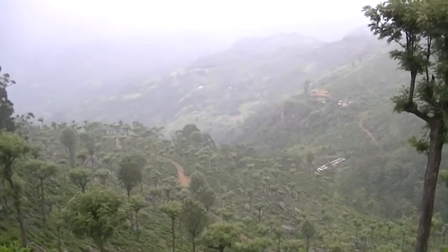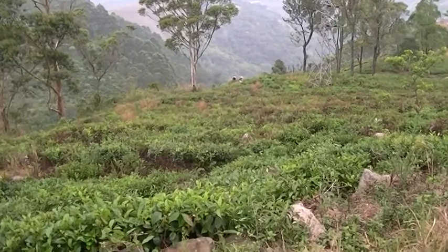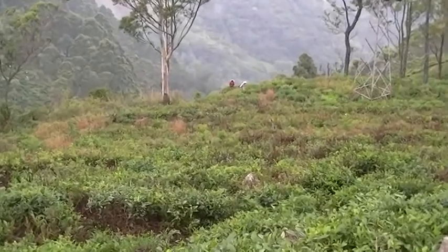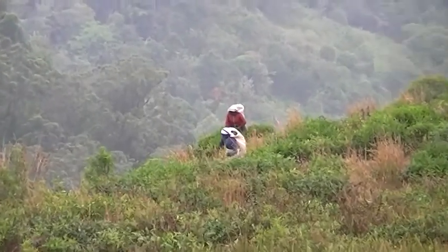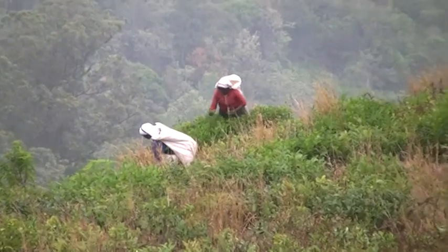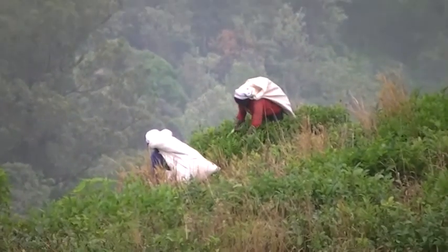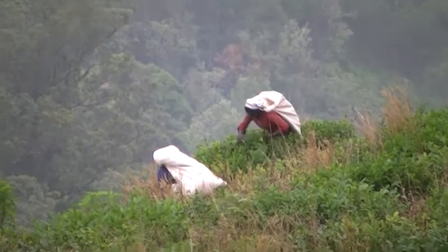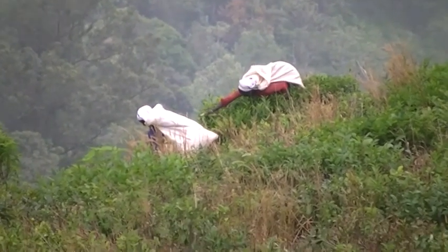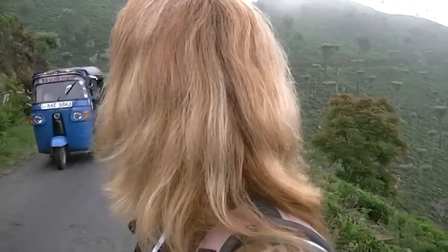These are all tea bushes growing around here. Janice has just spotted two ladies actually tea picking. Basically hook the sack over the head and throw it in behind them. You got camera on, Peter? I'm just doing a bit of recording. We've got a tuk-tuk coming down.